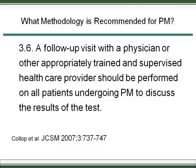A follow-up visit with a physician or other appropriately trained and supervised healthcare provider should be performed on all patients undergoing portable monitoring to discuss the results of the test. Well, this is just good medical practice. In other words, it's amazing at those follow-up visits, sometimes certain factors come to light that weren't so apparent. You learn, for example, that someone usually drinks several ounces of bourbon before sleep and didn't do it that night because they were embarrassed. I don't know why, because the study was done at home. Maybe the person was fearful of having a positive study. In any case, you need to know. It's another chance to look at the whole clinical picture to make sure you're doing the right thing.